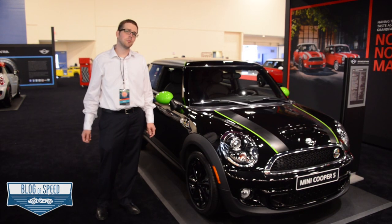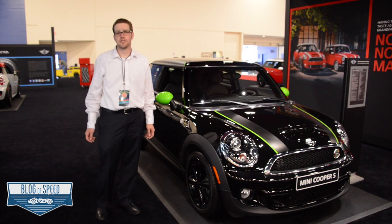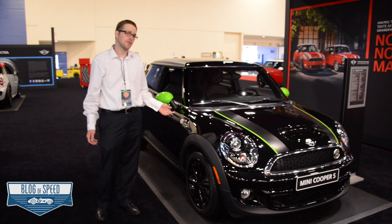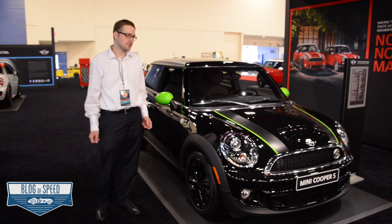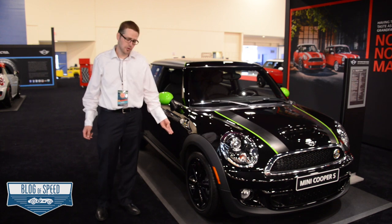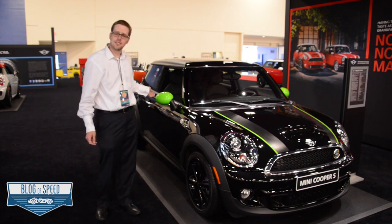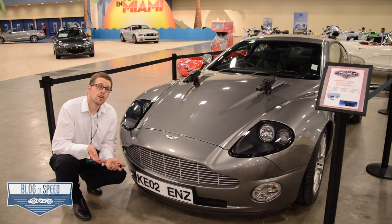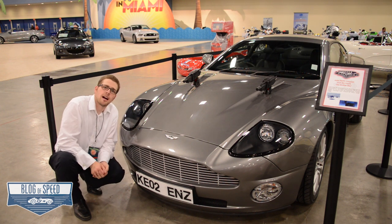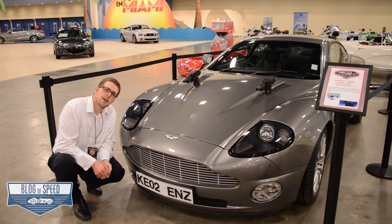This is the Mini Cooper S. I had one of these a few years ago and really loved it, and I'm sure this thing is just as fun to drive. This particular Mini Cooper is finished in midnight black and has the new Brick Lane package, which includes these stripes, optional wheels, and these lovely green mirrors. I've never understood why Aston Martin doesn't offer this lovely machine gun option. I guess you have to be James Bond.